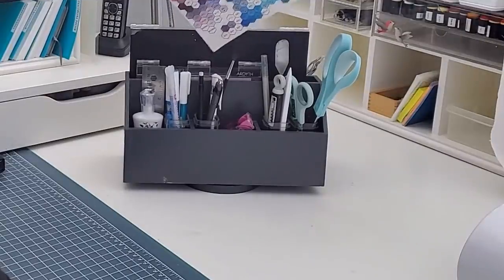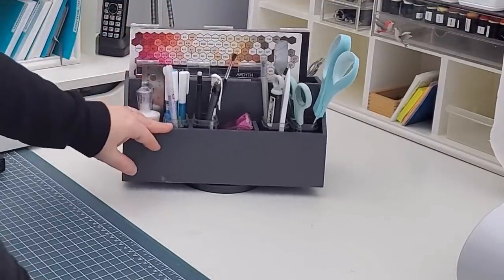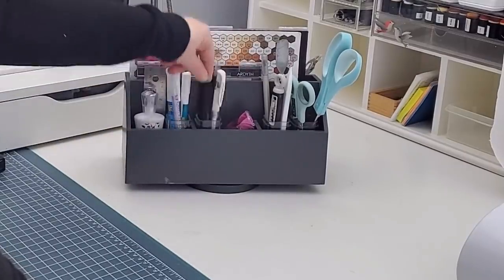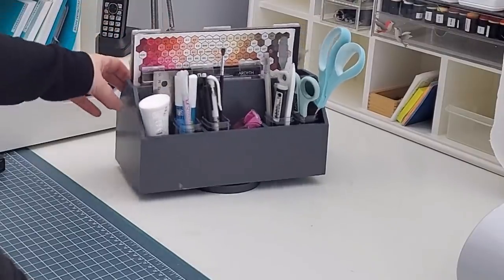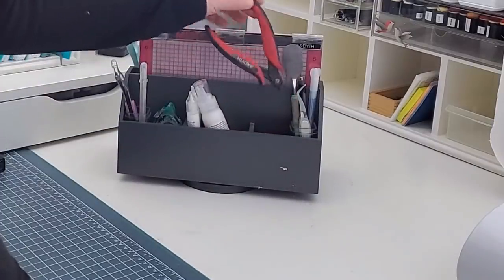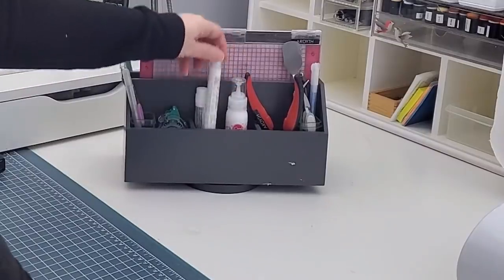As for the rest, I keep my scissors and my most used tools here. I found some square spice jars that fit perfectly, and they help to divide the bigger areas and keep things more organized. So I've got glue, tape runner, gel pens, pencils, craft pick, jewel picker, tweezers, die snippers, stuff like that. I keep the most used on one side and the rest on the back.